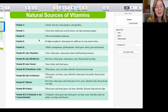B6, I'm gonna give you these tables too, so you don't need to copy them or try and take a screenshot. I'll put this up in the members section of the website.